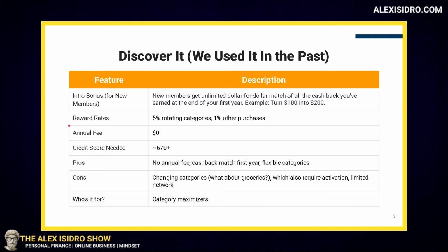Okay, so now the next thing that we're going to be looking at for Discover It is the rewards rate. This can be annoying depending on how you look at it, but they do have rotating categories. They don't have fixed categories. Like, for example, one of the credit cards that we're going to be looking at later is Amazon Prime, and Amazon Prime has fixed rewards categories for Whole Foods and for Amazon purchases. But with Discover It, you do have 5% on rotating categories, which means they are different each quarter. They also offer 1% cashback on all other purchases, which is a little low, quite honestly, and that's just in my personal opinion, of course.